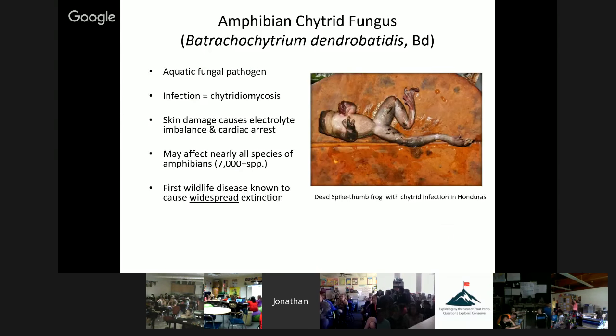Specifically, I study a disease called amphibian chytrid fungus. It has a really long scientific name, Batrachochytrium dendrobatidis. That's why a lot of us abbreviate it and call it BD. What this is, is an aquatic fungal pathogen, so it lives in the water. When it infects an amphibian, it's called chytridiomycosis. That's the disease. What it does to the frog is it grabs onto the skin and starts to burrow in and causes a lot of problems, because for frogs, their skin is really important for breathing and different chemical regulation. And eventually, it causes little frog heart attacks.